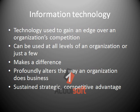IT nowadays is used to gain an edge over an organisation's competition and can be used at all levels of an organisation or just a few. It has completely changed the way an organisation does business.